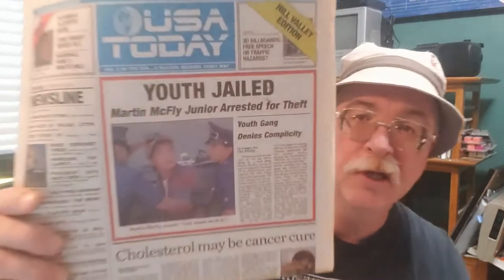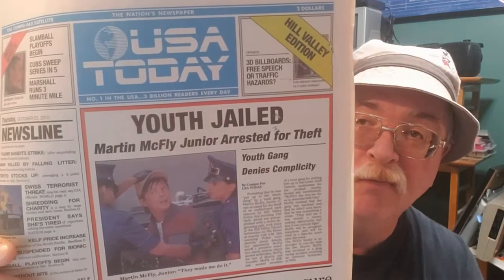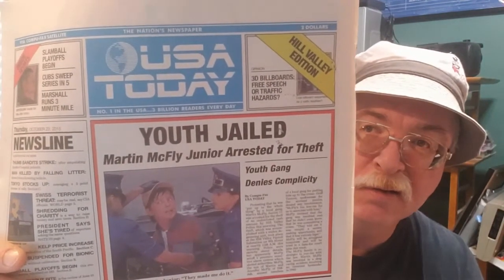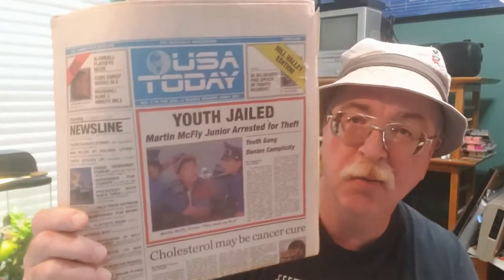The other thing that stood out to me as I was looking at it, I could see one of these, and it looked like there might have been more. This is a USA Today. Marty McFly gets arrested. I guess it's a spoof newspaper. It looks like a real newspaper. It's got real articles in it, and it's got all the newspaper sections A through D in it, so it's complete.